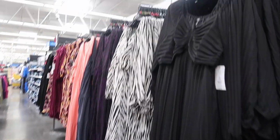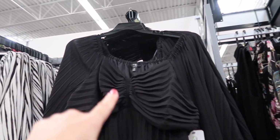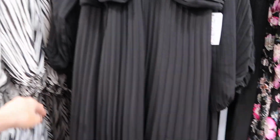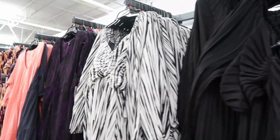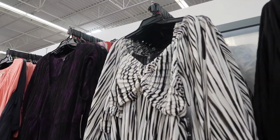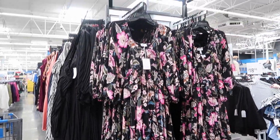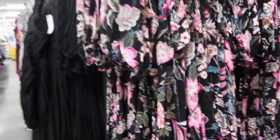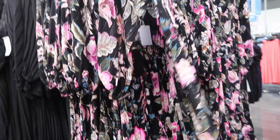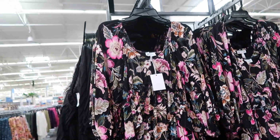New dresses from Terra and Sky. These have that plunging V, the little ruching, elastic on the wrist. It's pleated through the front, and then also the back in the black, also comes in that white and black, and they're $34.99. Dresses from Jessica Simpson. These have that plunging V, elastic, tiers all the way down, nice and flowy, and then the same fit through the back, and they're $28.